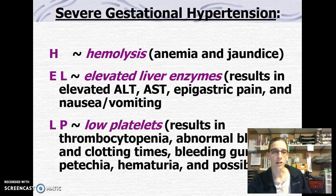All right, here's your HELLP syndrome. So hemolysis, you have anemia and jaundice. Elevated liver enzymes, so an elevated ALT, AST, epigastric pain. That's why we ask them, do you have any epigastric pain? Nausea, vomiting, and low platelets results in thrombocytopenia, abnormal bleeding, clotting. Bleeding gums will be a very common sign, and they may possibly be in DIC.